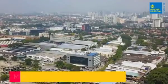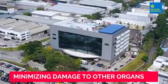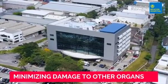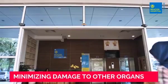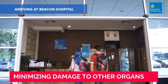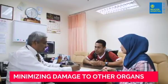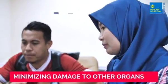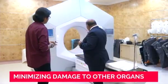You can do something called conformal radiotherapy or IMRT, intensity modulated radiation, or VMAT, which is an even more advanced technique of radiation. The first step you do is image guidance. A machine like this will take a picture of the patient, and you align the patient accurately before you start treatment.